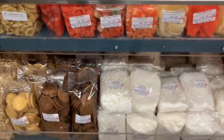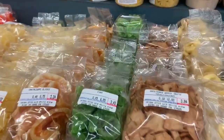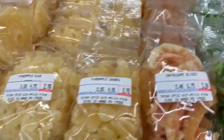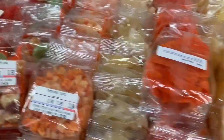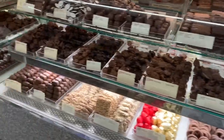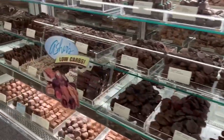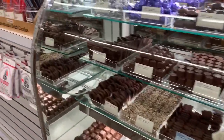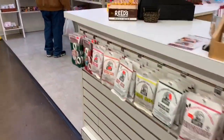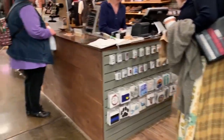They got sweet apple snitz, they got kiwi, cantaloupe slices. Everything is dry, but everything is fresh. You'll be surprised at the things that you find here at the farm at the Amish village. They got chocolate, they got candies. If you see, they got goodies like jackets, shoes.